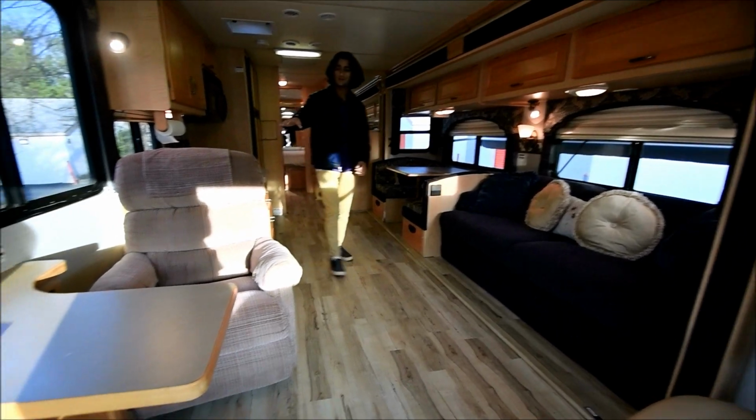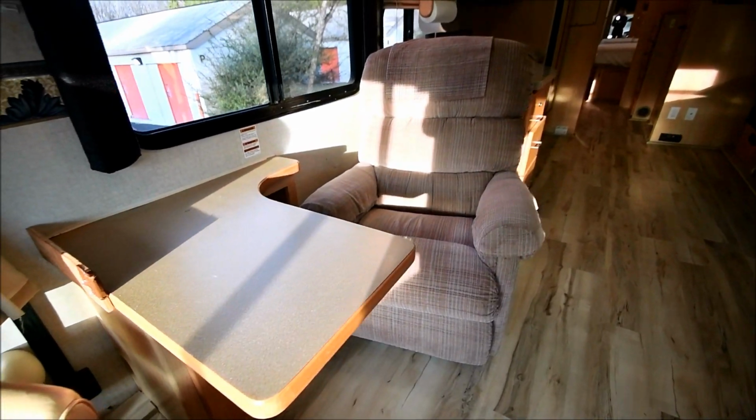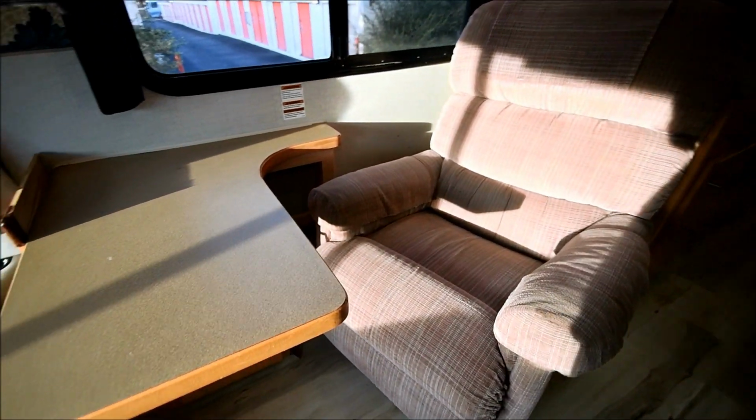Now over to your left, we have a nice recliner here, as well as a little desk setup, which has a magazine, book holder over to the right.